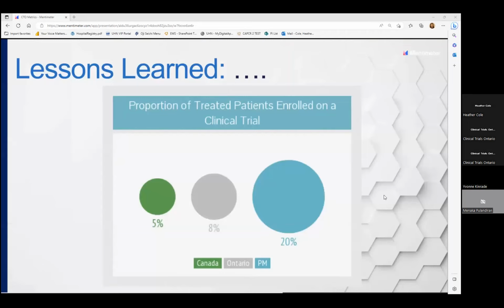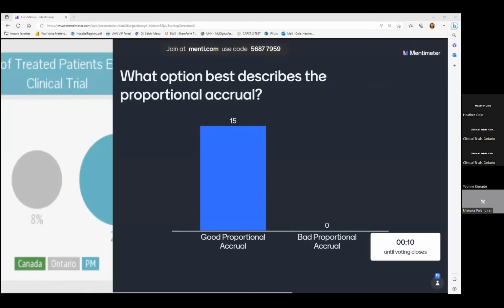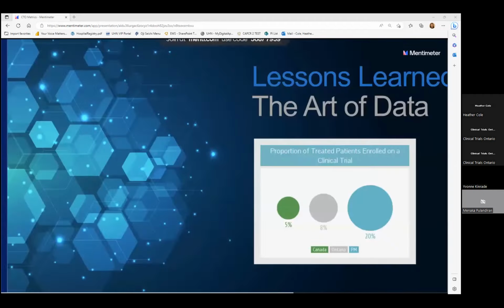Okay, now I want you to look at this graph. Now, this is also Princess Margaret's proportional accrual of patients treated on clinical trial. Now looking at this graph, same question. When you see that graph, does it make it look like we have good proportional accrual or not so good? Okay, I'm going to start that countdown. I think we can see where this is going. Awesome. Okay, perfect. So you can see universally, everybody looked at this graph and said, you have good proportional accrual.